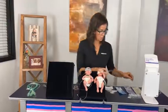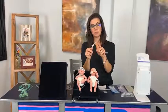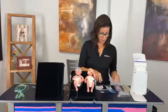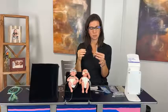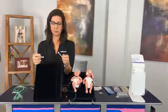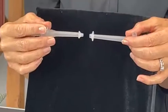Okay. We also have our Neosucker curved in a Preemie Tip. This one is great for getting all the way to the back of the mouth. And for nasal suction, we have a Little Sucker nasal tip. This specialized tip helps prevent it from being inserted too far into the nares and causing potential tissue trauma. So I'll show you the difference in sizes here. This is our standard, and that's the Preemie size.